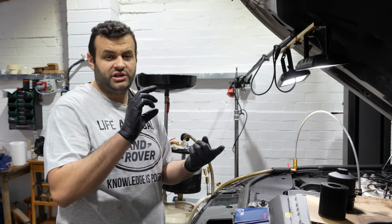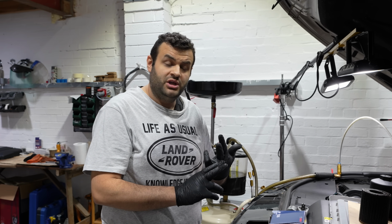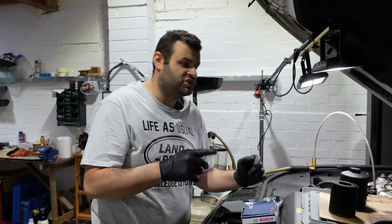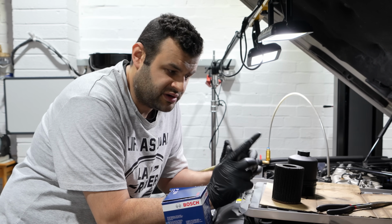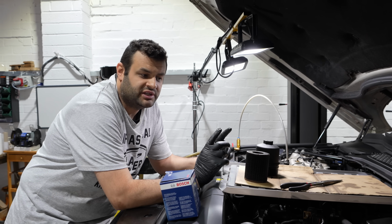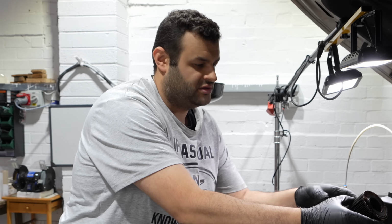You have to watch out for EGR, turbos, the oil pump, coolant pumps, fuel pumps, the inlet manifolds, the pistons, the bearings and the crankshaft and the DPF, the radiators. You have to watch out, actually, just watch out for everything.